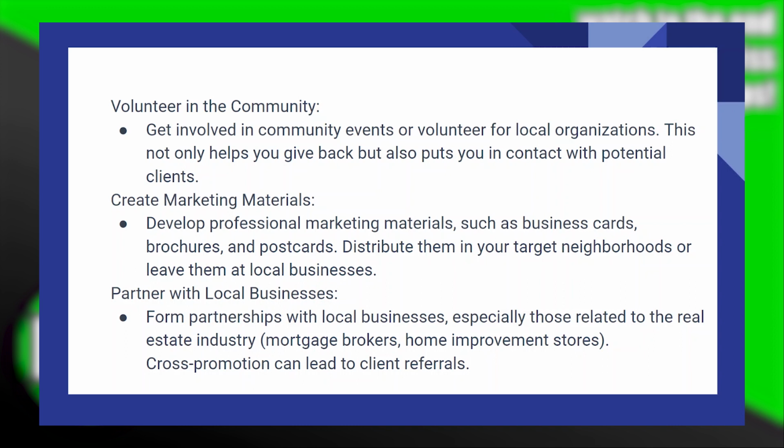Develop professional marketing materials such as business cards, brochures, and postcards. Distribute them in your target neighborhoods or leave them at local businesses.